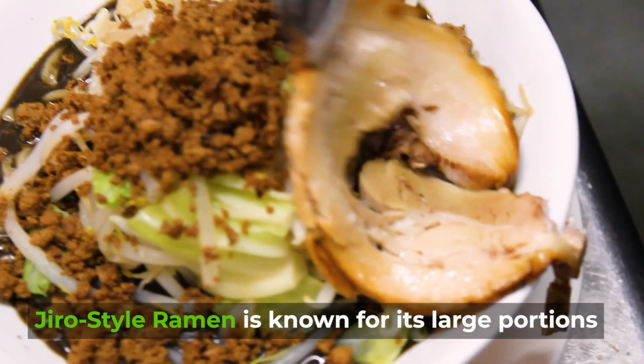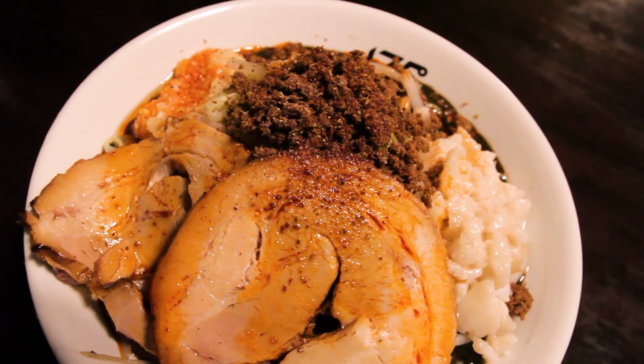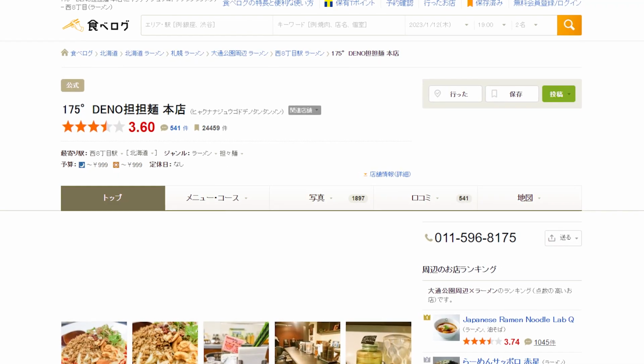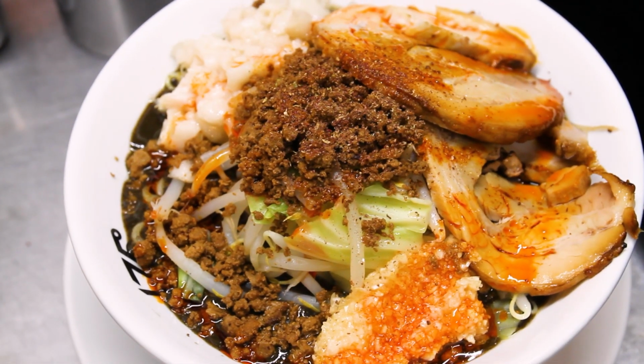After 2 bowls in Asahikawa and a hefty bowl at Isono Kazuo here in Sapporo, this one really does me in, but it's fantastic, as you'd only expect from 175 DENO. They also have been on Tabelog's top 100 East Japan list in the past. Let's get my recap of this massive ramen now.